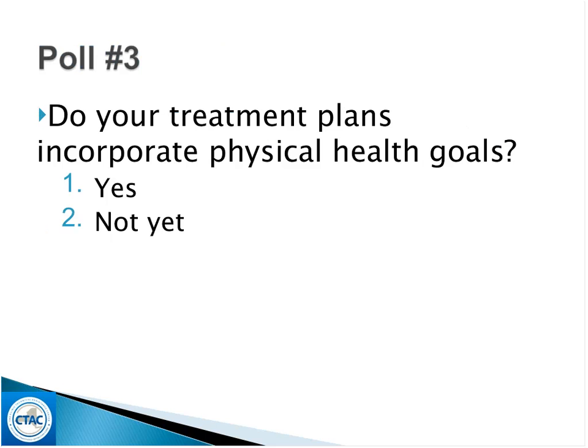So we come to our third polling question, and this is in reference to treatment plans. Poll question number 3 is, do your treatment plans incorporate physical health goals? Yes or not yet? We're going to give everyone a few moments to answer this poll question. Okay, we're still waiting for some answers to our poll question.